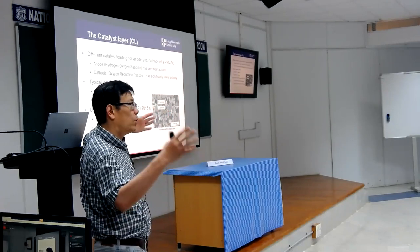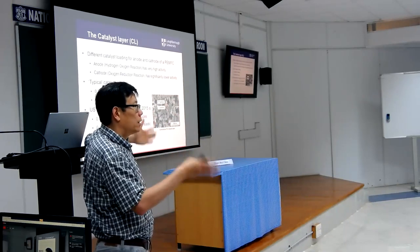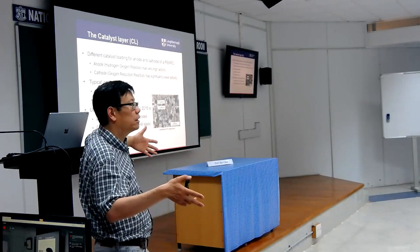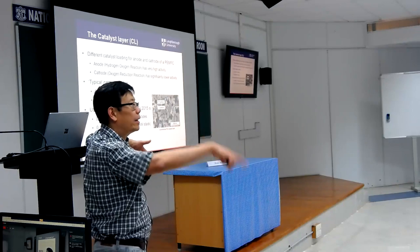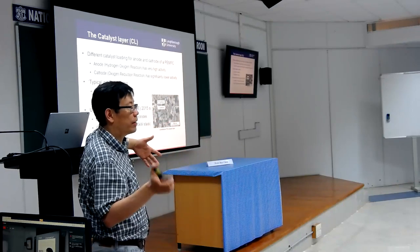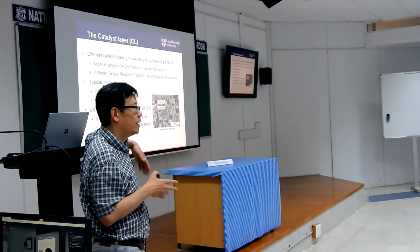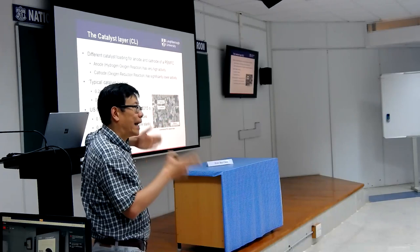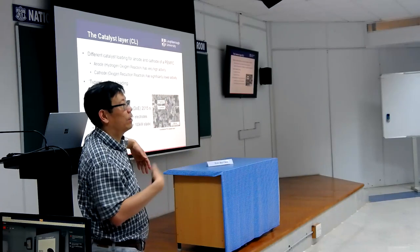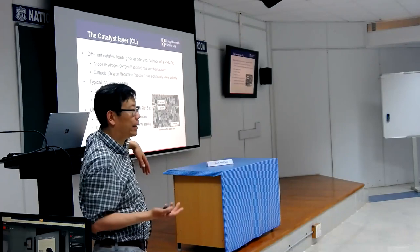Overall, if you take a fuel cell as an engine, the fuel cell stack costs about half. The rest we call the balance of the plant, the electric and mechanical machines to support the stack to work properly, that costs you roughly 50%. But the stack itself costs about 50%. And among the 50% of the stack, the catalyst costs you about 50%, because it's platinum. And we all know platinum is possibly the most expensive metal on Earth.